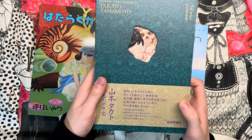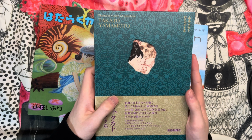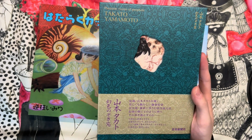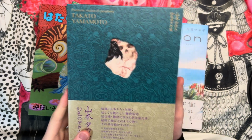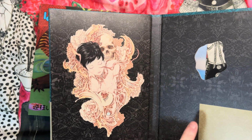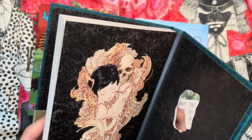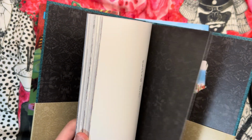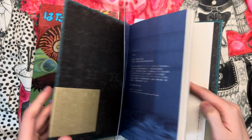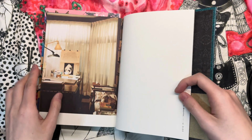But next we have something that's not a manga, it's an art book by Takato Yamamoto, which they've translated as Phantom Vision of Peephole, which is an interesting translation, and the peephole is here. This is hardcover too, so it's cool they've had that. This is what it looks like on the inside. Takato Yamamoto I have shown off before on the channel with his Vampire Box art book. He does a lot of Edo Guro works. Let me just move this out of the way. Here it is.